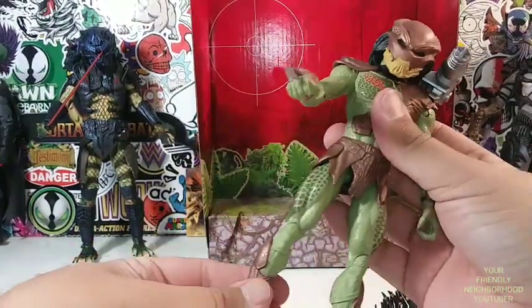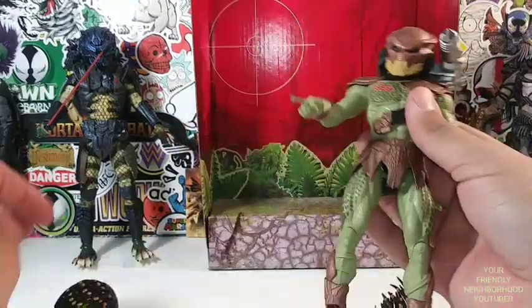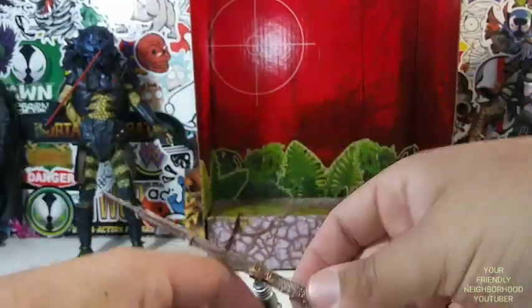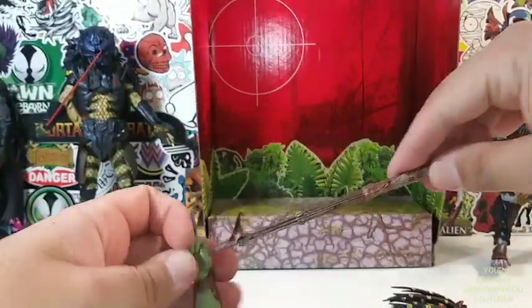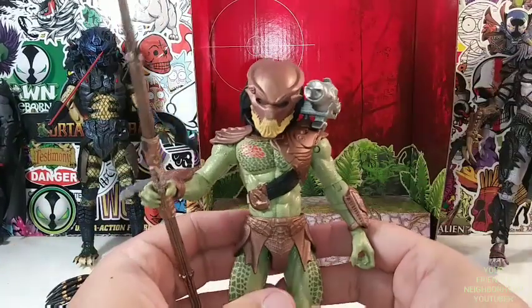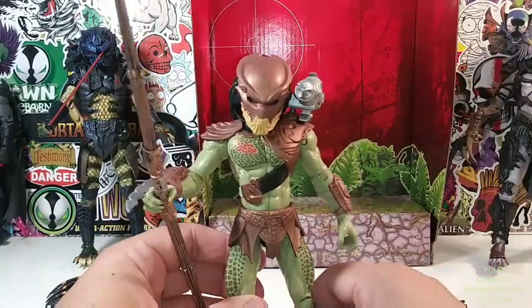I think all he really needs is kind of just a wash. So here is a weapon. This weapon is a little warped or a little bent. I don't know what it is. Here's a NECA weapon right here we'll put into his hand. And it goes very well with him. So, dude, it works, man. It freaking works.